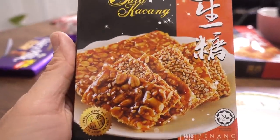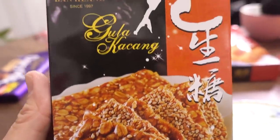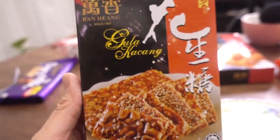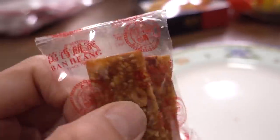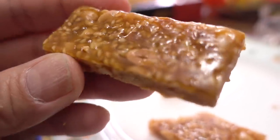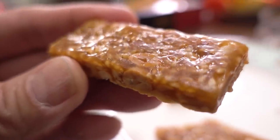On the package, it says it's Penang must buy. So it is very famous in Penang. Maybe, yeah. All right, and then we're gonna go with another one. This is from the same company, Banhang. And this is also another peanut candy from Penang. This is also peanut, but it also includes sesame seeds. So it's a peanut sesame seed candy.